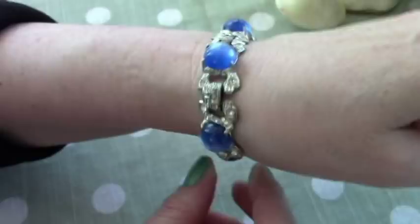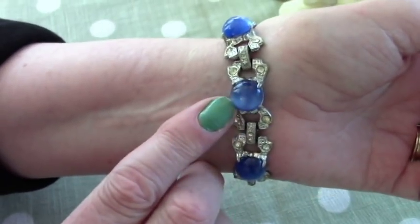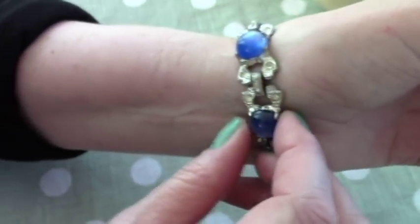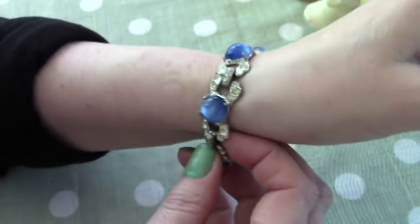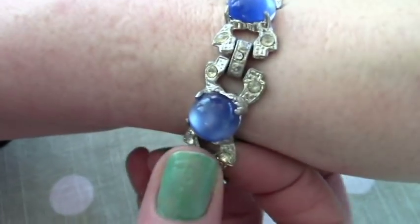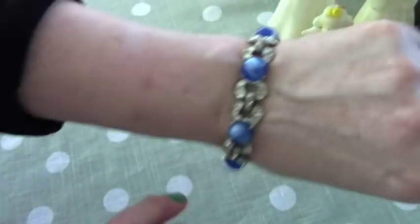But I got this beautiful bracelet for $6. It's an Art Deco bracelet. And I check these out. Everything. I look at everything. Yeah, and this is the latch here. It's really nice, well made. It's just a paste bracelet, but I really like it. It's Art Deco, $6, so.